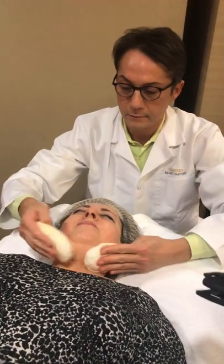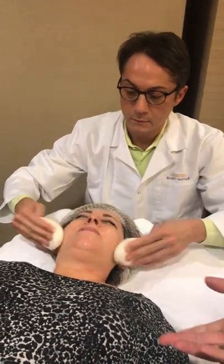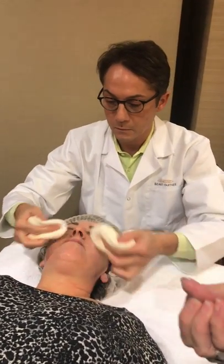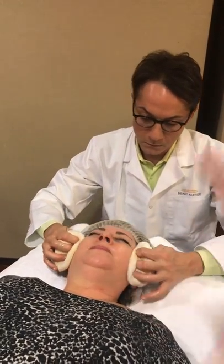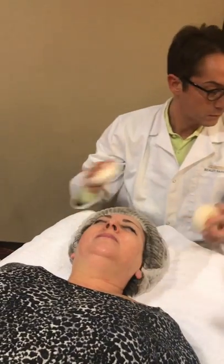We also say to the people at home, if you have done the peeling and you don't use the home care products and you give an allergic reaction because you use other types of products on that skin which is treated, you can have problems. But then it's up to you. You have to buy the products to follow it at home.